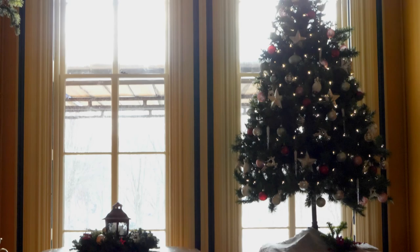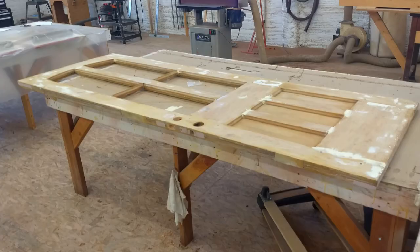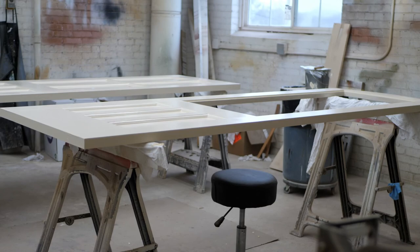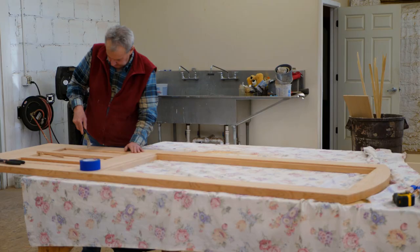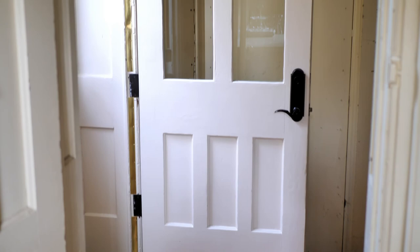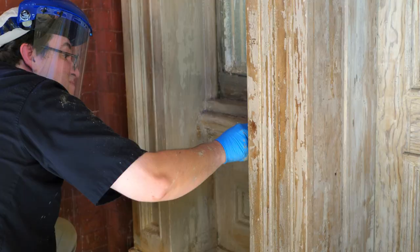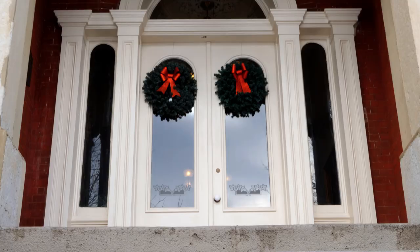The next portion of the project is the restoration of the exterior wooden doors. Most of these are taken to Heritage for a full refinishing process. If a door is too far gone to salvage, it is recreated and refinished to look like the originals. The main entrance doors and awning are treated on-site with chemicals, stripped, neutralized, and repainted.